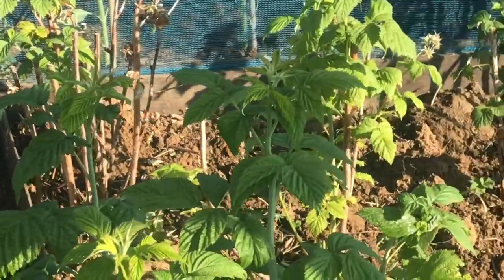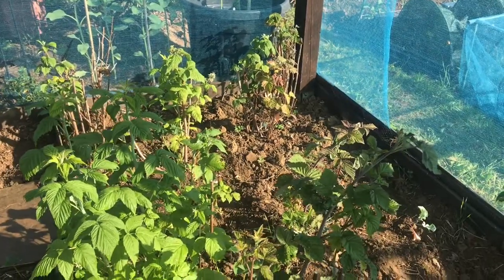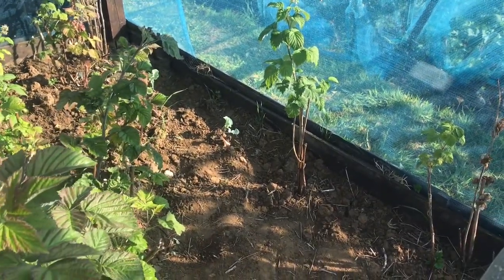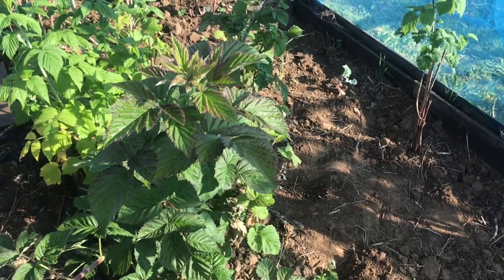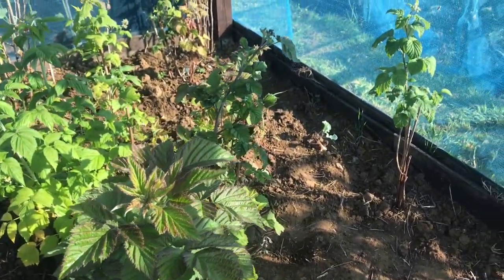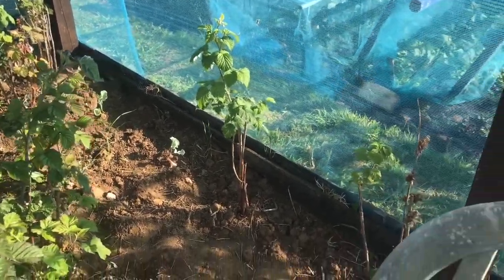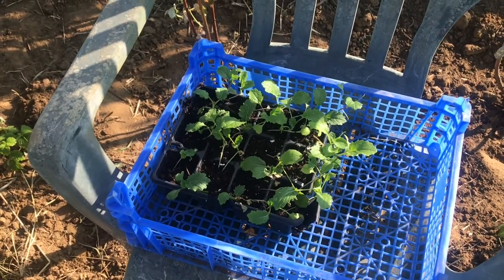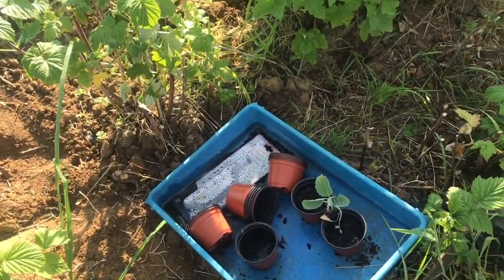One of my biggest tasks this month was to clear this raspberry bed. So we've had a bit of a de-weed, and we've left a few of the raspberries in. There are so many dead ones. It's not been looked at for at least 2 or 3 years. And I've put a couple of cabbages down here as they were spares. This is the 60-day broccoli I bought from home. And then just a few odd bits around. But I'm really pleased with this.